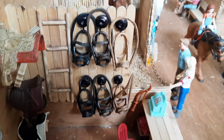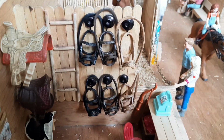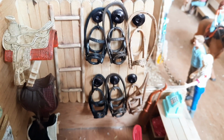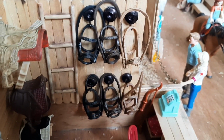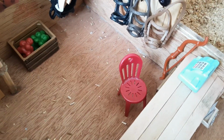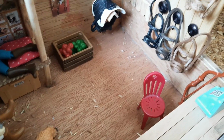Then we have the beautiful wall of bridles. I've made new bridle hooks for them all, and there's also just a ladder, so you can reach the top ones. I think I'm going to be doing a DIY video on how to make these bridle hooks, so I will link that down below when I've made it. We also have loads of hay all over the floor because it gets really messy with everyone walking through in their boots and stuff, so I think someone needs to sweep up in here. No one likes that.